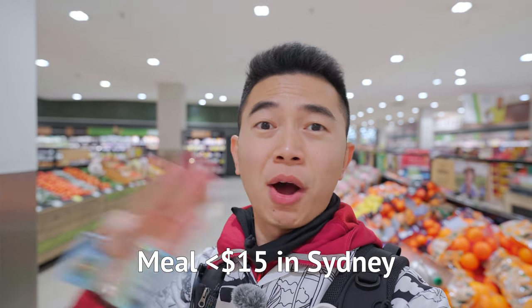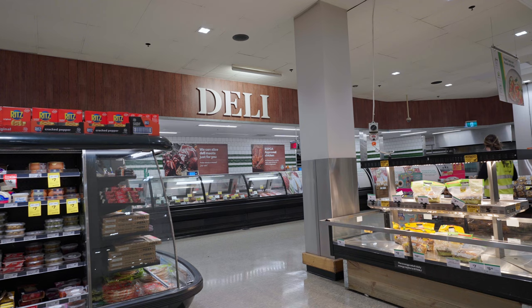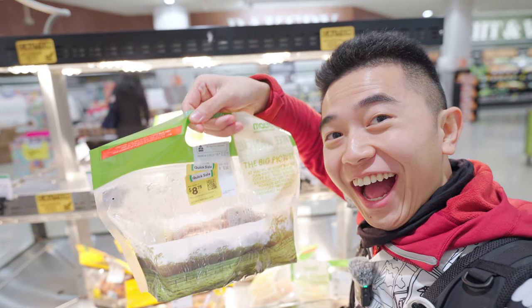Next, we're gonna take the most value per dollar that you can get from a ferry ride. But before that, let's talk about food. In Sydney, it's almost impossible to have a meal for under $15. But there's a place where you can defy the impossible. Look out for the supermarket chain called Woolworths. Locally, it's also known as Woolies. Go to the daily section and look out for this bachelor's handbag.